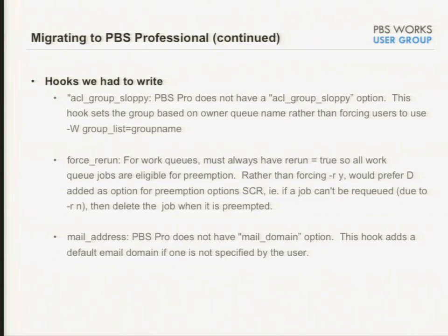Also, we had a force rerun hook that we wrote because our whole scheduling philosophy is designed around preemption. If a general job is running on the cluster and an owner job comes in and there's not enough resources, we want to preempt some of those general user jobs. But we want those jobs to get forced to rerun again at a later time. We didn't want to force users to do the force thing on the qsub line. So we changed one of the hooks to do that for them. So any kind of job that comes in, we automatically force it to be rerunnable.